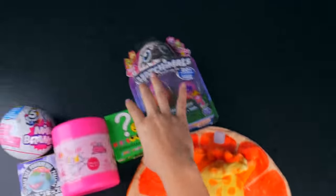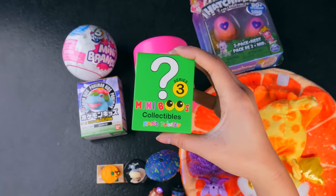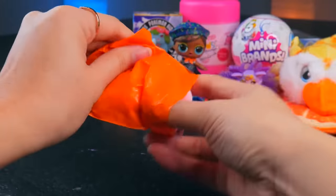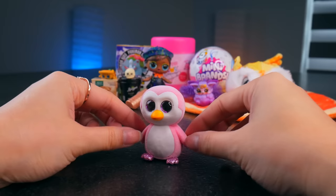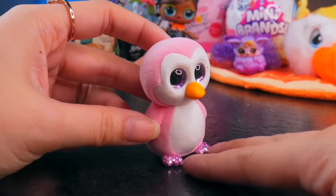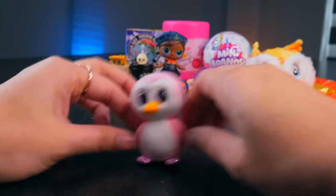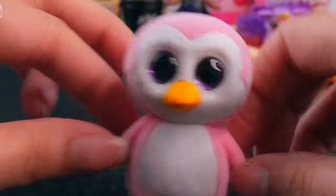Moving on to some mini boos, hand-painted ones. Wow, so artistic. Beep, beep. Oh, this is so cute. It's the pink penguin glider here. I love that the feet is sparkly. Reminds me of the penguin from Happy Feet, that it just tap dances everywhere. I'm so happy that my feet is so sparkly and pink and tap, tap, tap and meep, meep.